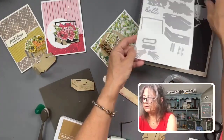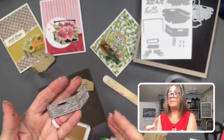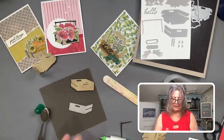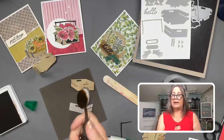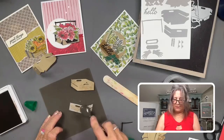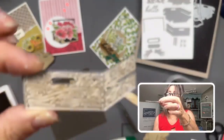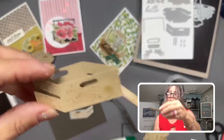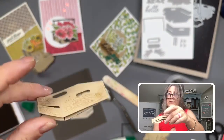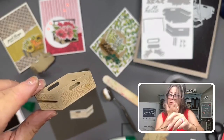And let me find the die, hold on just a second. So any die that has ridges and different things that you want to maybe pop when you are die cutting them and add a little bit of color to them, one of the ways that I like to do it is actually before I even die cut. I like to use a blending brush, and I'm going to just tap color right on the die. And so you can see I've tapped color right on the die. And then when I run it through my die cutting machine, I'm going to get that color pressed down into the cardstock. And I do this quite often, and I love this effect. It really adds to the dimension of what the artisans have created with the dies.